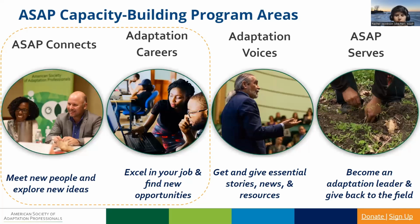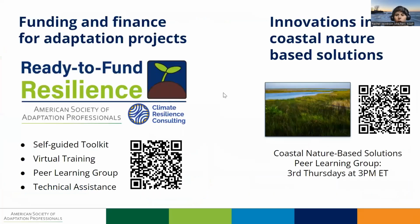And our webinar today sits between our ASAP Connects and our Adaptation Careers program areas. It is an extension of our work advancing funding and finance for adaptation and resilience projects and our work supporting innovations in coastal nature-based solutions. So we advance innovations in funding and finance for adaptation work through our Ready to Fund Resilience program, which is a collaboration between ASAP and Climate Resilience Consulting, created with support from the Climate Resilience Fund.